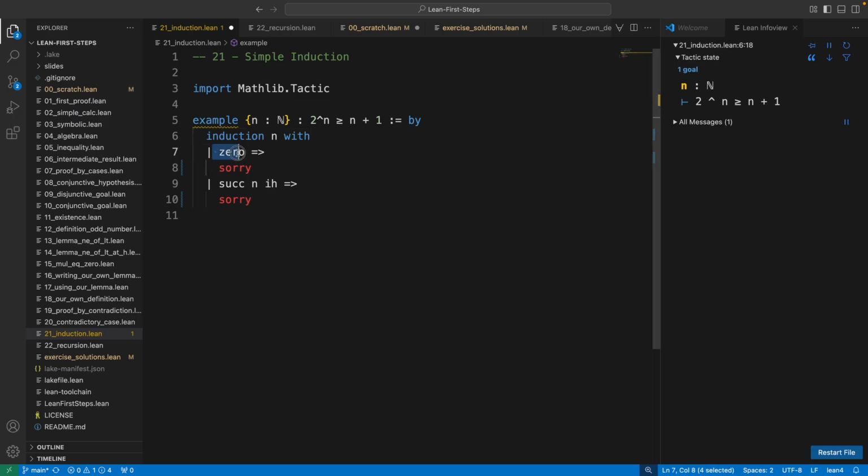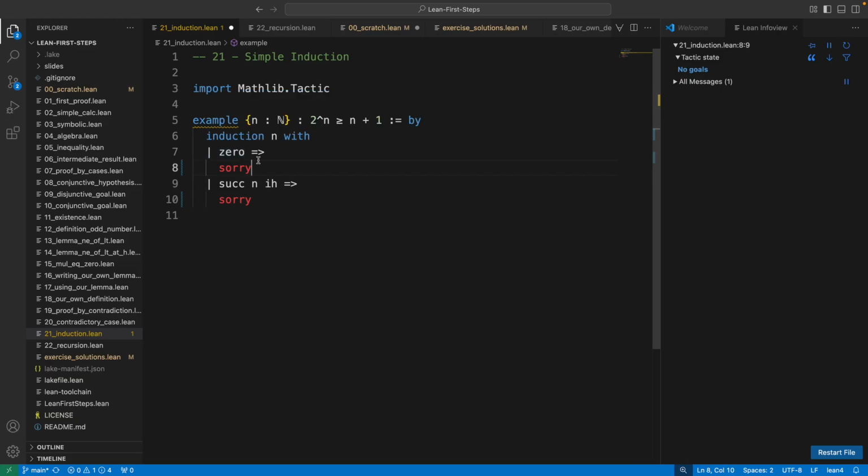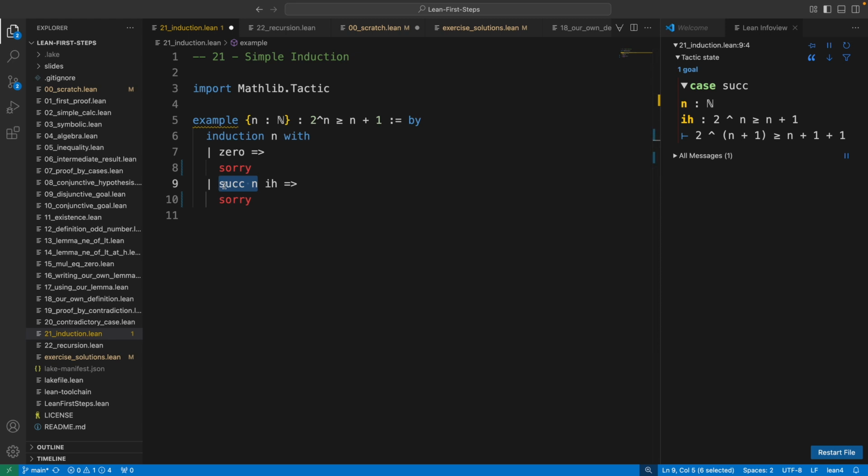And then you always have these two sections: a vertical bar, 0, and then this right arrow, as it were, equals more than. And then we have another section, which is a vertical bar, and that's successor, or n plus 1, successor of n. We're going to prove something about the proposition with n plus 1. And the inductive hypothesis, which we can name, here is called IH, and that'll be created. We'll see that in a second. So these are the two parts of the proof, the base case and the inductive step.